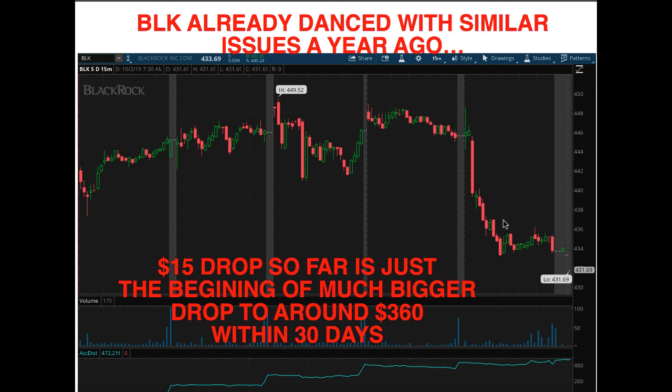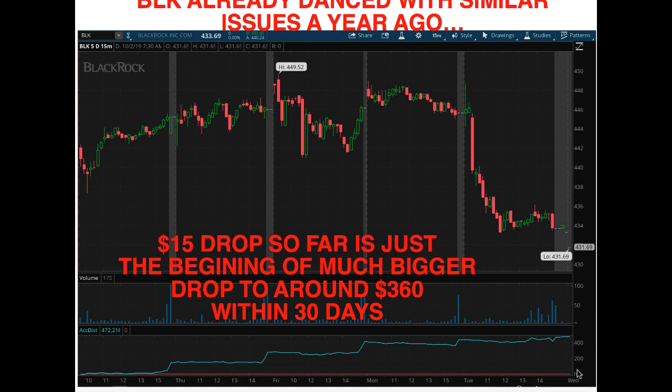So as we mentioned, BLK already danced with a similar issue a year ago. It dropped from 520, a drop of about $100. It actually tanked all the way to 420. Since then, it's rebounded a couple of times to a level of 450, 460. So far, pre-market today, it's at 431. We think there is a $30, $40 potential drop in the making here, guys, in the next 7 days, with the possibility of it actually hitting the level of 360 within the next 30 days. So basically what we're saying is the $15 drop that we've witnessed so far over the last 24, 48 hours in BLK is nothing compared to what's about to come next.